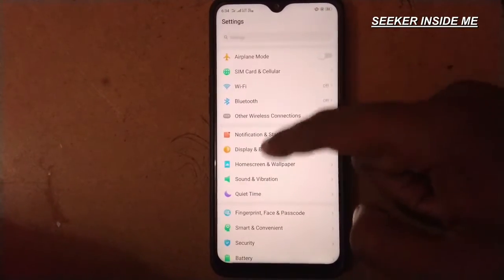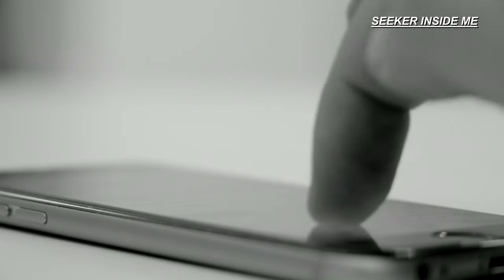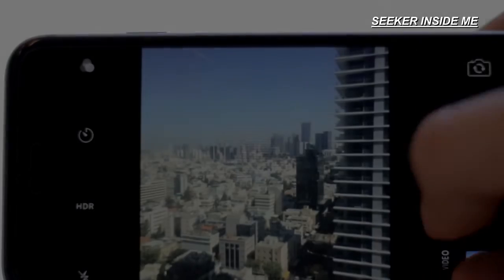Let's talk about specifications of Realme 2 Pro. This device was launched in September 2018 with a 6.3-inch Full HD Plus display along with 19:9 aspect ratio, 409 ppi pixel density, and it is powered by Snapdragon 660 octa-core chipset. It has 4GB, 6GB and 8GB RAM variants, and there are two internal storage variants, 64GB and 128GB. The storage of the phone is also expandable up to 256GB via microSD card.